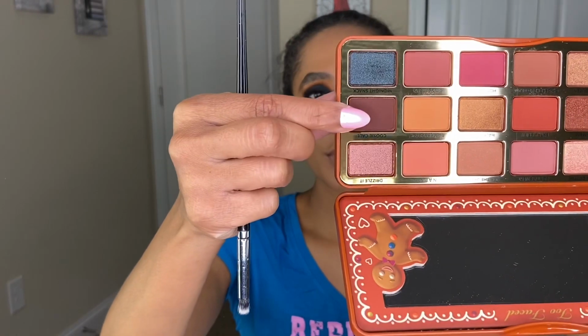Okay, so let's finish off the eye look. All right, so let's go in with the shade called Cookie Call right here and start to smoke out the lower lash line.